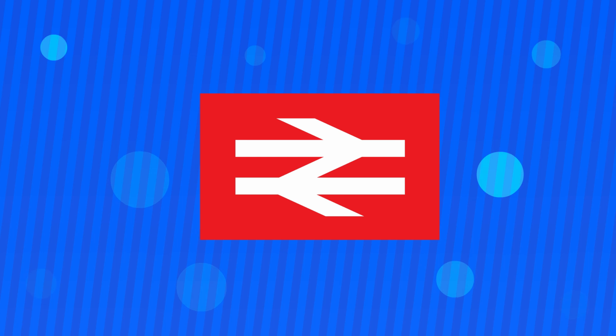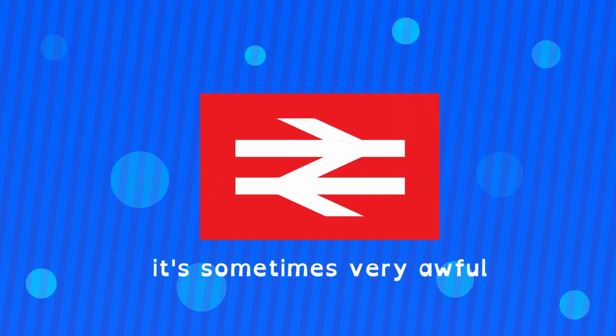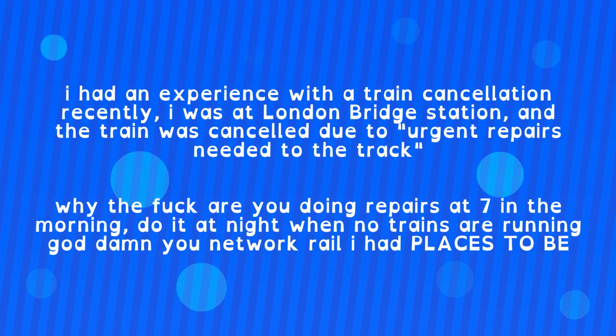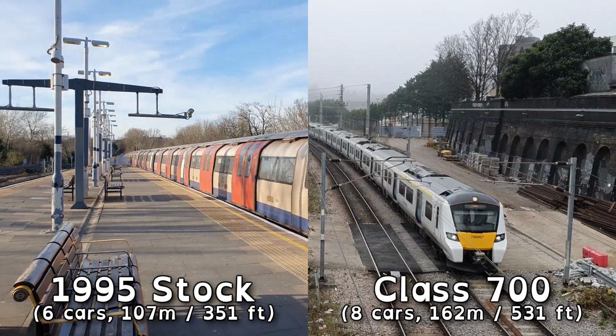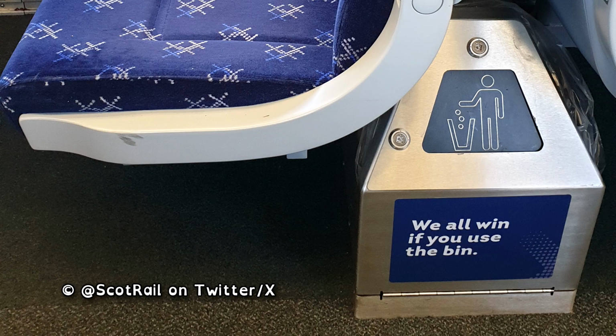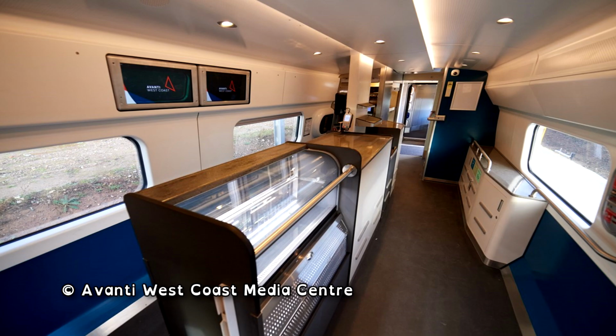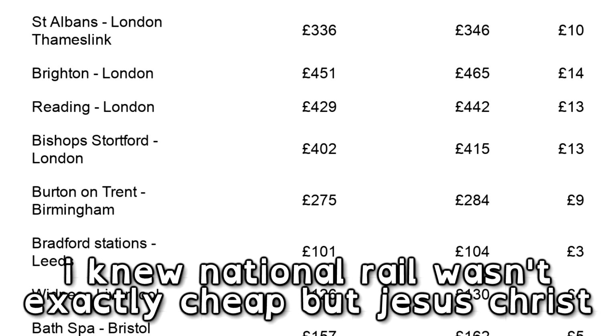National Rail probably has the most problems out of any of the major transport networks in and around London, as trains can get cancelled! Very commonly! Why? I have no idea. But some good stuff about them is that a National Rail train is a lot bigger than a tube train and can have features such as toilets, bins, nicer seats, first class areas, and sometimes little places to buy food like crisps and that, but it will cost you quite a bit of money.